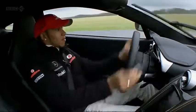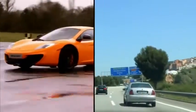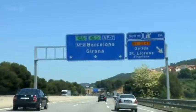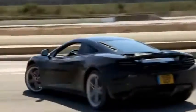Professional racing drivers might have pushed the new car to its limit, but most customers won't be driving it on a racetrack. It's a road car, so how it handles on different surfaces all around the world is a top priority.